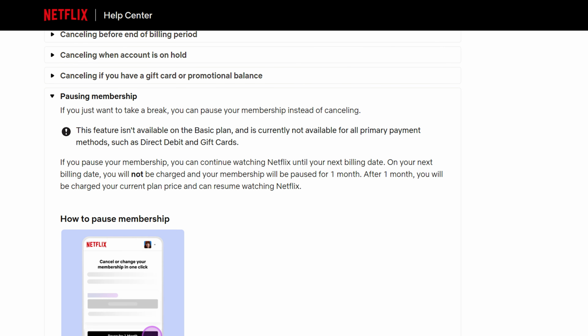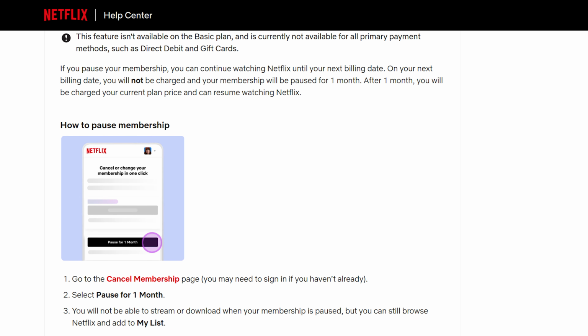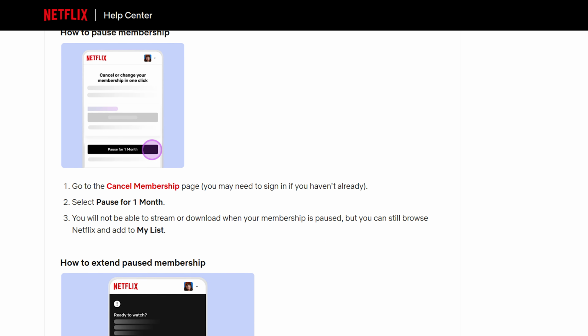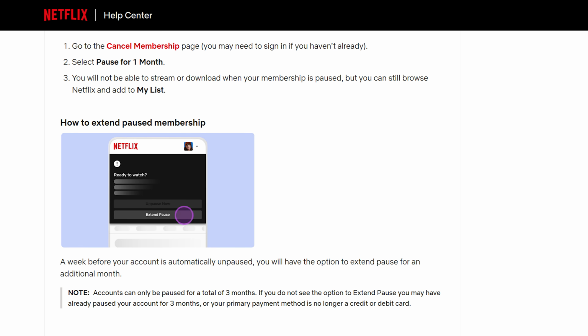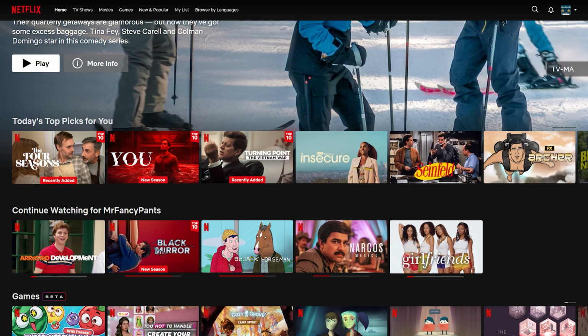First up, pausing. This is a relatively new feature, and it's perfect if you just need a short breather. If you pause your membership, it'll only last for 1 month, and then it automatically restarts. You can extend it a little, but it's not meant for a long-term hiatus. Here's how to do it.